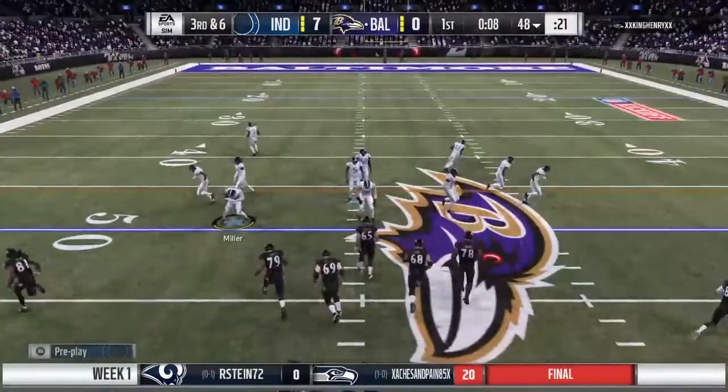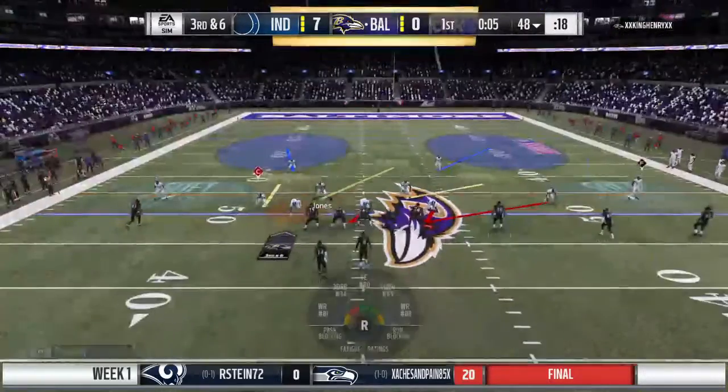And they insert their dime package, 6 DBs here on 3rd and 6. Expecting pass all the way.